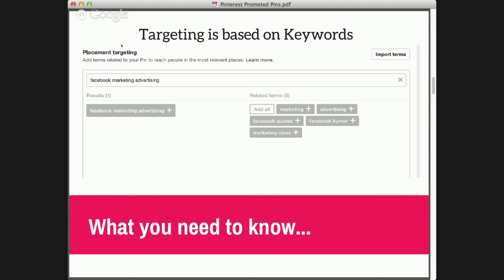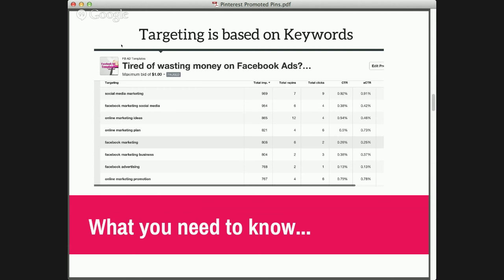So you'll type in your keywords, and it'll tell you, just like on Facebook, how big your audience is, the reach. But the really cool thing is once you have your ads up and going, and this is just a screenshot I took of one of the first ads that I ran, it breaks down. So these were some of the keywords that I was using. So social media marketing, Facebook marketing, social media, online marketing ideas. And you can see it gives you how many impressions, so how many people saw your pin, and then it'll break down how many repins you got from that post and how many clicks. So you can actually go through and you can delete any keywords that aren't performing for you. So their tracking's pretty up to date.